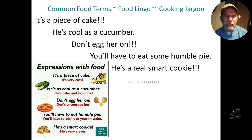Cooking, actually, piece of cake. Cool as a cucumber. Don't egg her on. Humble pie. Real smart cookie. These are idioms, actually. Here, expressions with food. Piece of cake, it's something very easy. Cool as a cucumber. He's calm and in control. It might be a crazy emergency. The whole restaurant might be in the weeds. But, oh, he's cool as a cucumber.